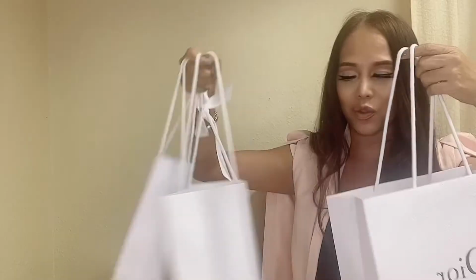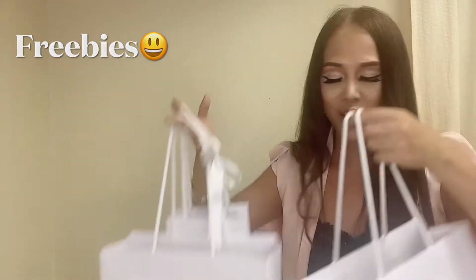So I'm really excited to show you guys these beauties that I've got from Christian Dior. The two bags here are just freebies because I'm already obviously a VIP. So I'm very lucky to have these freebies in my collection. The first, I think I've got two serums and two foundations, and I think they're really quite handy, especially when you go traveling.